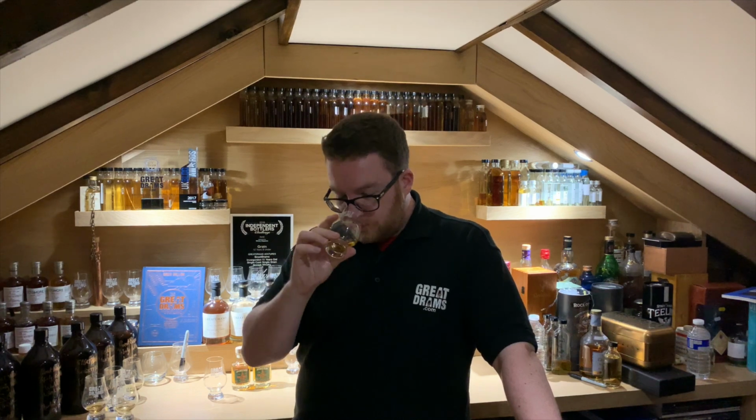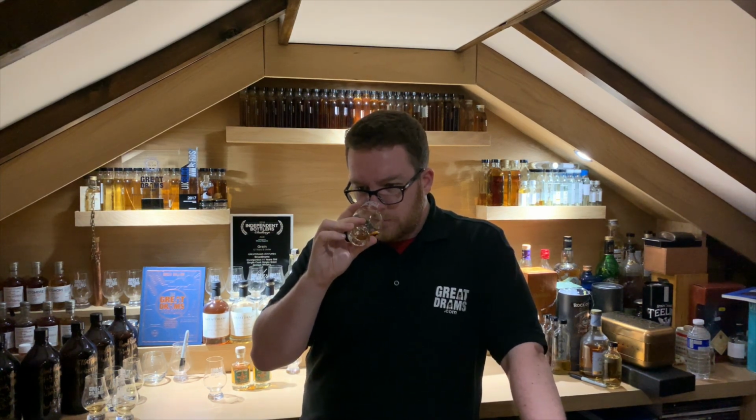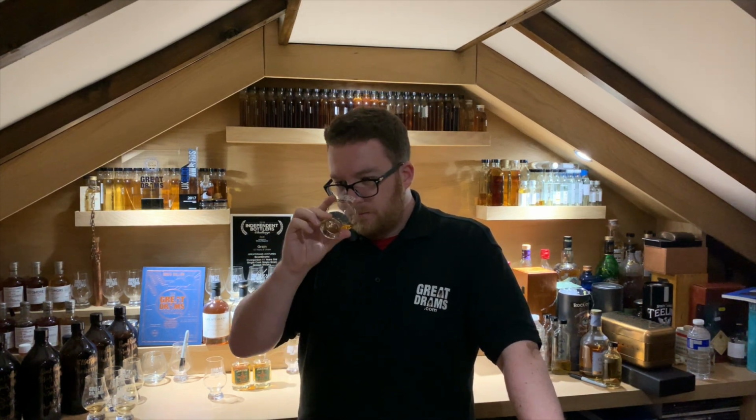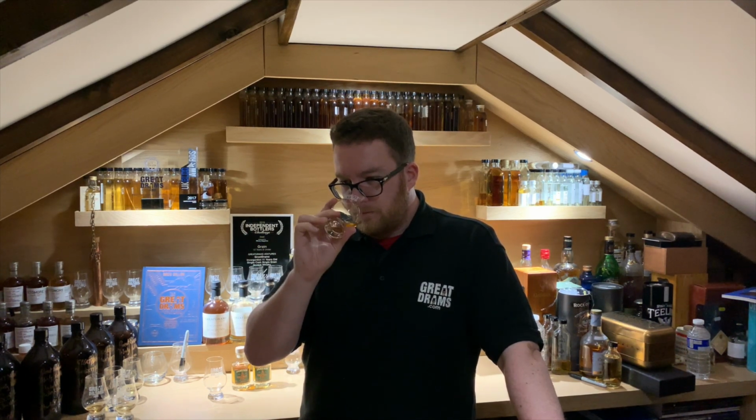Wow. The sherry cask influence for me on this one is a bit higher. You're getting more of those berries, those darker fruits coming through on the nose. Still incredibly smooth, very soft, very mature.